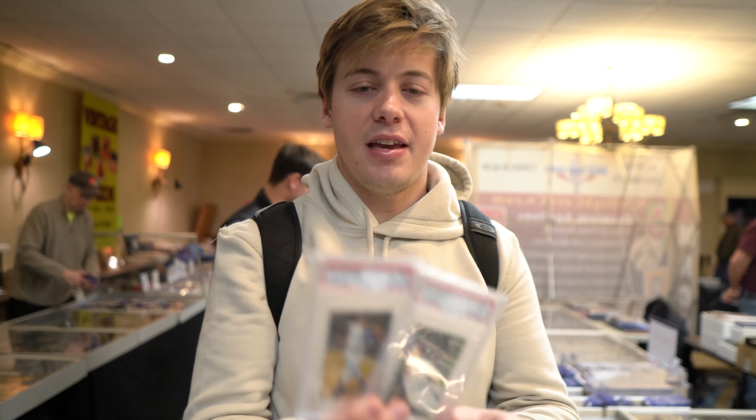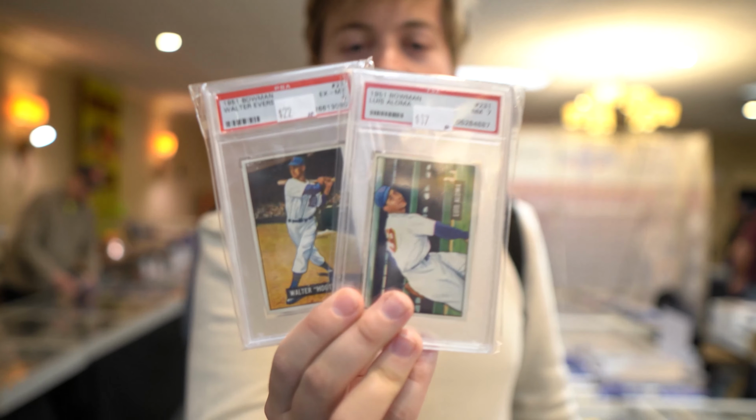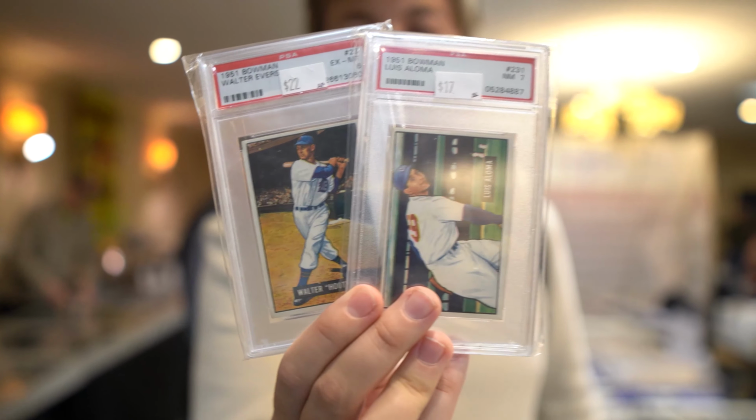And then my friend is completing a full 1951 Bowman set and was looking for some upgrades, and I saw these in a 6 and a 7. So that is going to go towards his set build. Anyways, those were the pickups here today.